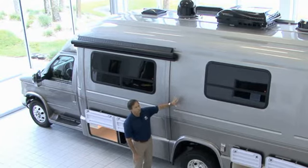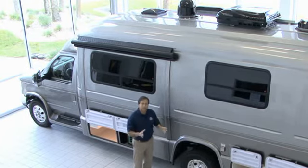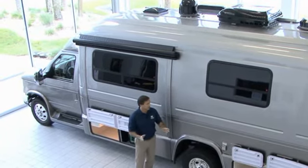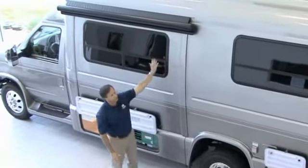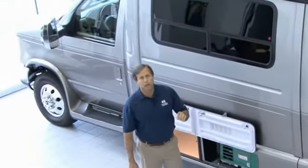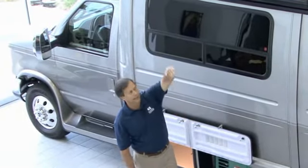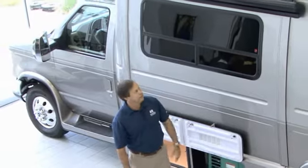These are all BASF products. We use a very exclusive, I'll call it, clear coat process. And then we cut and buff them. Nice shine. It's a beautiful, beautiful coach. And a lot of our people really do love our paint jobs. Full body. The whole coach is painted, the whole top included, as you can see.